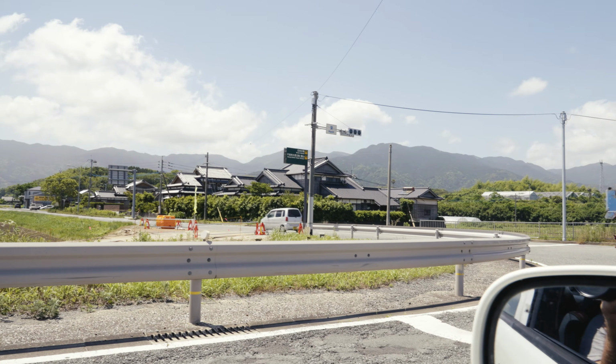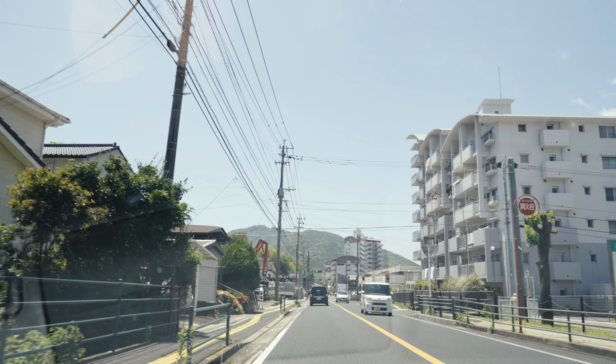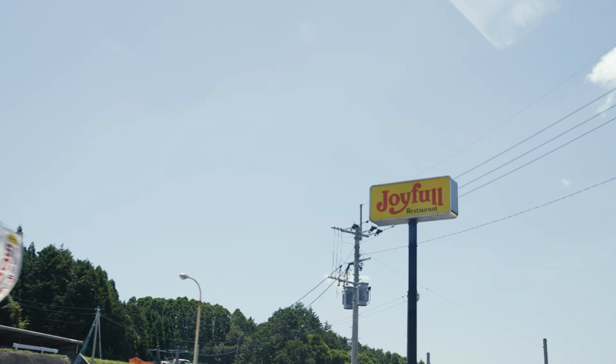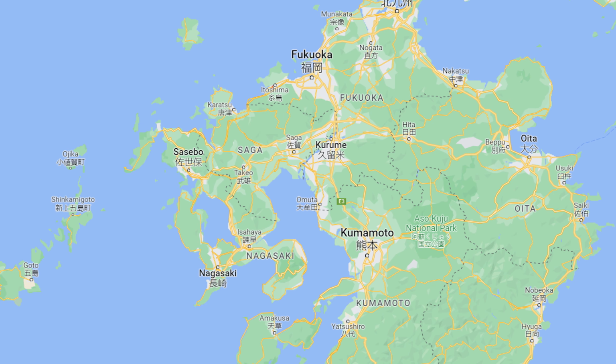The next part of our adventure is a trip around Kyushu, while we were waiting for more parts to arrive for the R34. After packing up, we left our tatami room behind and started driving south. We decided to take the scenic route along the coast towards Nagasaki, our first stop for a couple of nights.